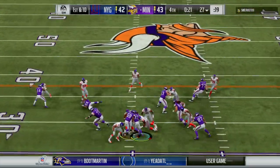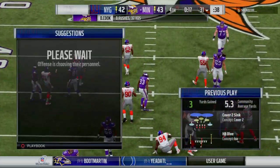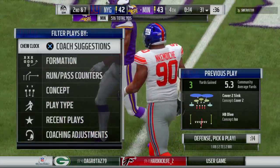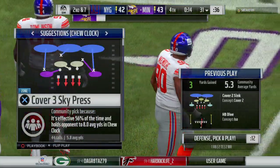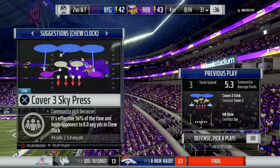They'll try and wind down some clock with Cook across the 30 to the 31-yard line. Give him 3 on first down. It'll set up a 2nd and 7. That's it. That's what you want. Straight ahead positive gain. Just keep that clock ticking.